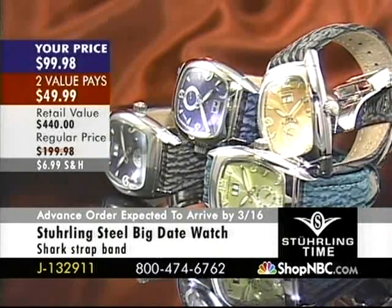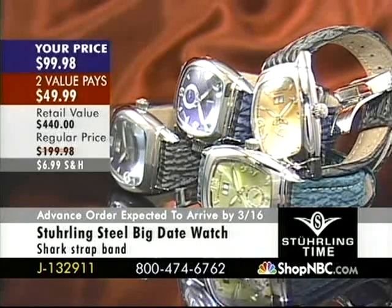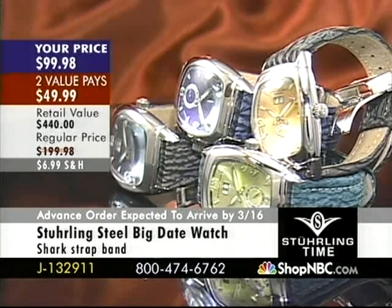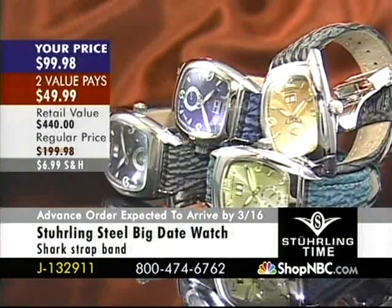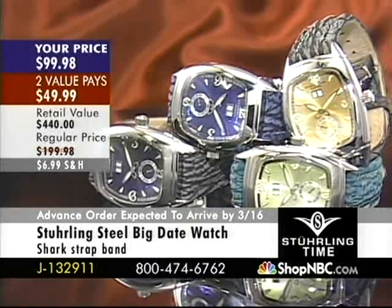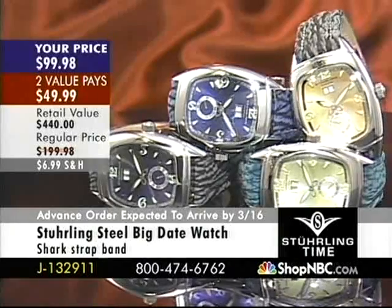This is J132911. This is a genuine sharkskin strap. It is a large no-shake case. And it's $99.98. You've got 2 value pays of $49.99. It's a great deal on a great casual wear watch.